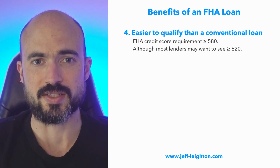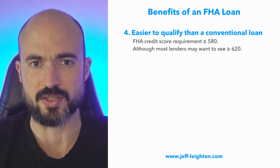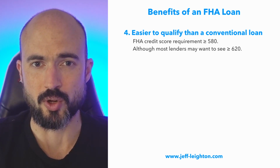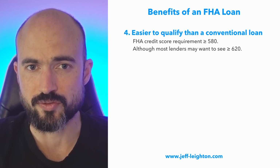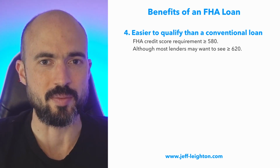So if your credit score is kind of low, you might want to ask a few lenders, because each one is going to have different policies and they might be able to get you approved with a low credit score. If you're going the conventional financing route, your credit scores would likely have to be in probably the mid 600s.